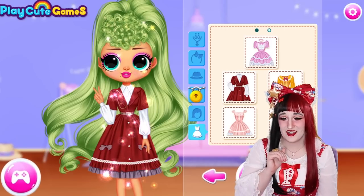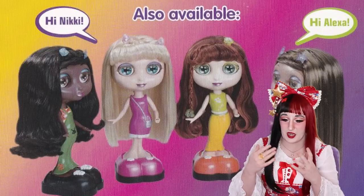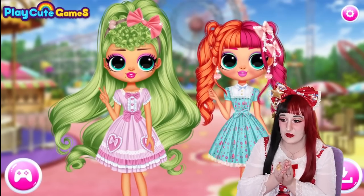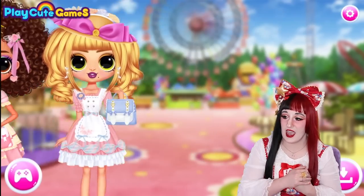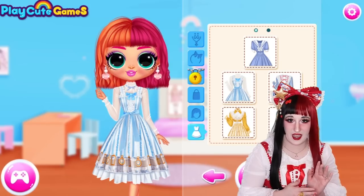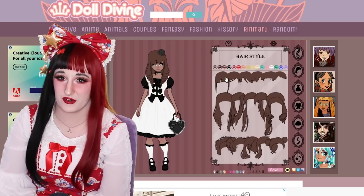I also found this Lolita dress up game where your characters, your avatars, they look like diva stars, which was like combining two nostalgic things I didn't know I needed. I decided to look at Play Cute games because I've seen YouTubers make entire videos just playing these wild and wacky games. And I honestly was impressed at the kind of accuracy in the dresses. I thought that it was gonna be totally off and not Lolita at all, but the outfits are actually pretty cute. And then of course, Doll Divine has a bunch of different Lolita dress-up games.